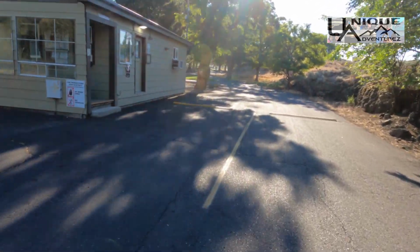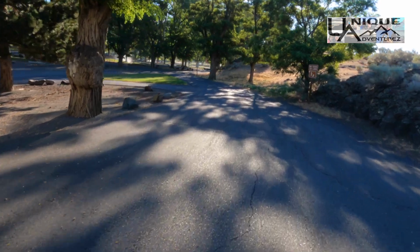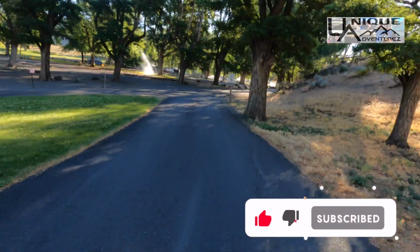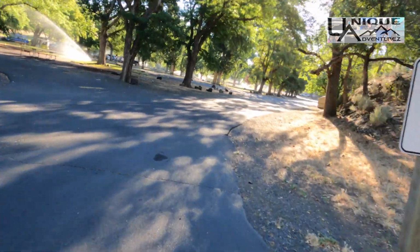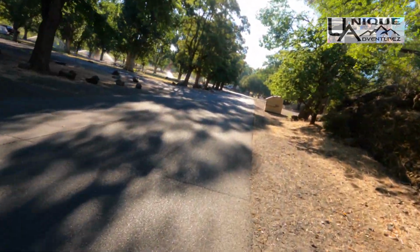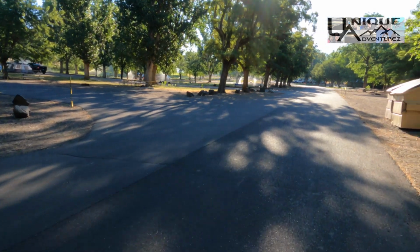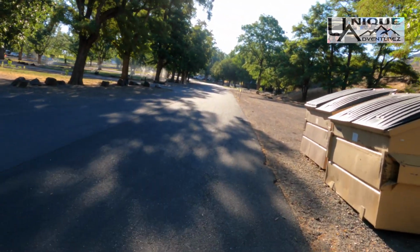So we're coming right through the front entrance here. Now the sites are going to start here on our right hand side, even though we're going to see a bunch of stuff here on our left. And I think these first couple sites can be for anybody, but trailers are going to have a hard time here, especially in this middle section. This is pretty much going to be mostly for tent camping.